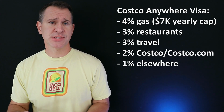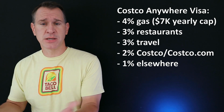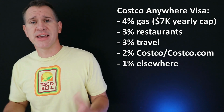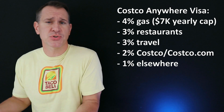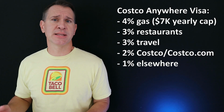Now, just because the card is convenient does not necessarily mean it is the right choice for you. So let's look at the rewards you get with the Costco Anywhere Visa, as well as some other features of the card. In terms of the cash back, you're getting 4% cash back on gas station purchases and Costco gas. If you buy gas at certain other superstores or supermarkets, you might only get 1%, but most regular standalone gas stations and Costco gas are going to give you 4%. That is on up to $7,000 in yearly gas purchases. For most people, that's a cap they're probably not going to hit, but you should realize that it is there.